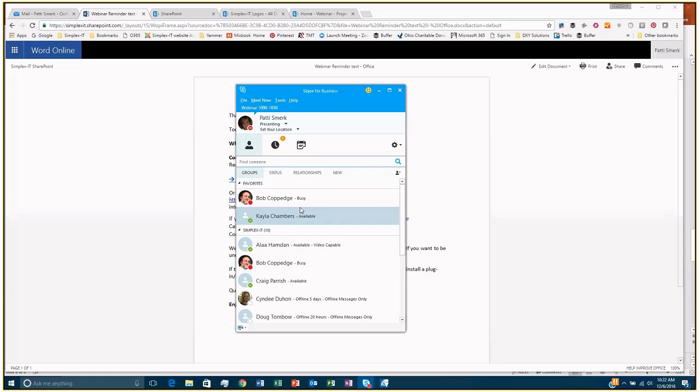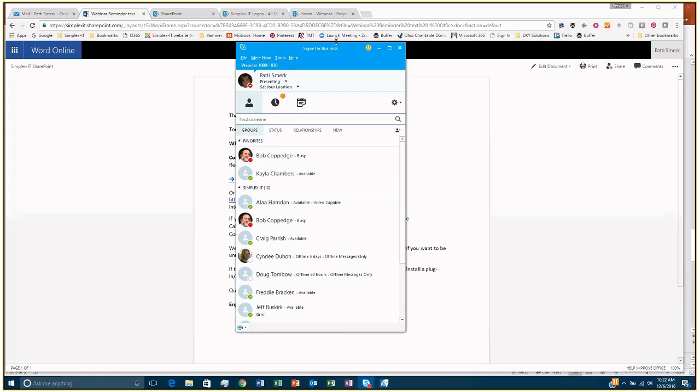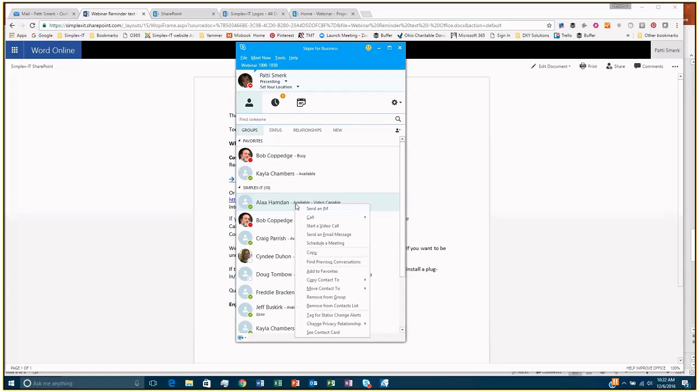The two people that I tend to Skype the most are Bob and Kayla, so they're up here in my favorites. I think once you show more activity on one contact versus another, they automatically appear in your favorites. However, you can right-click on any contact and add them to your favorites as well. So I can right-click on Alla here and add them to my favorites.